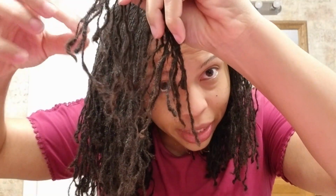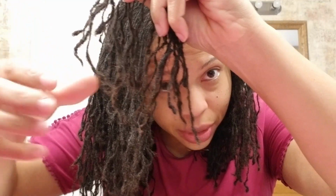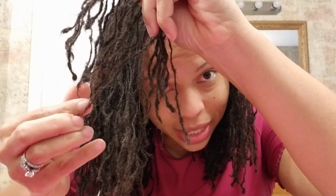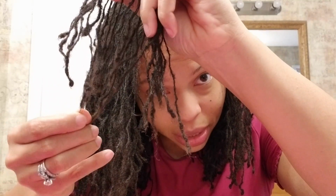My ends, I don't know if you all remember, but my ends in the back were the first ones to close. Okay, so you see that. In the front, I've closed up in the front too. You remember how at my 1 year update, I had no closed ends at all. My ends, for the most part, in the front are closed. Like I could literally cut these little hairs like this. I could cut this and it would be fine.